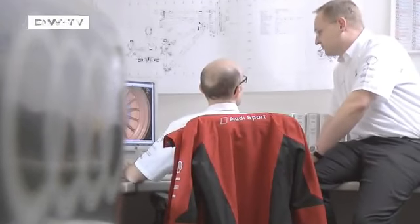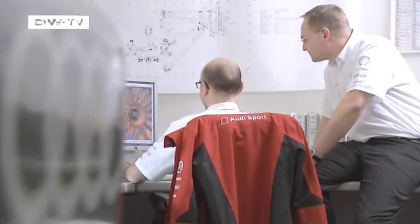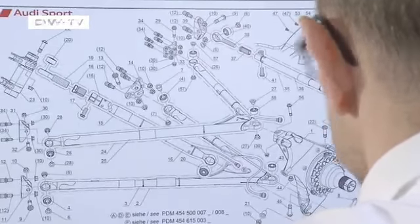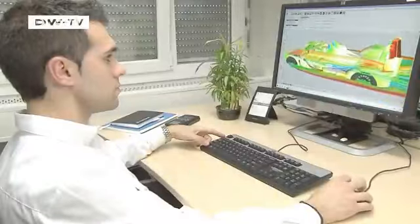It all starts on the drawing board. These days, that's done with CAD software that allows even the smallest detail to be viewed from every angle. A lot of attention is paid to the car's aerodynamics. Only when everything fits together in theory does assembly begin.